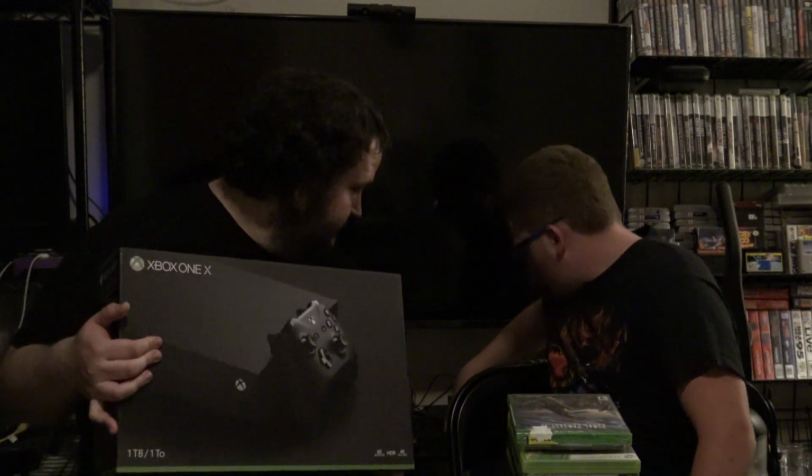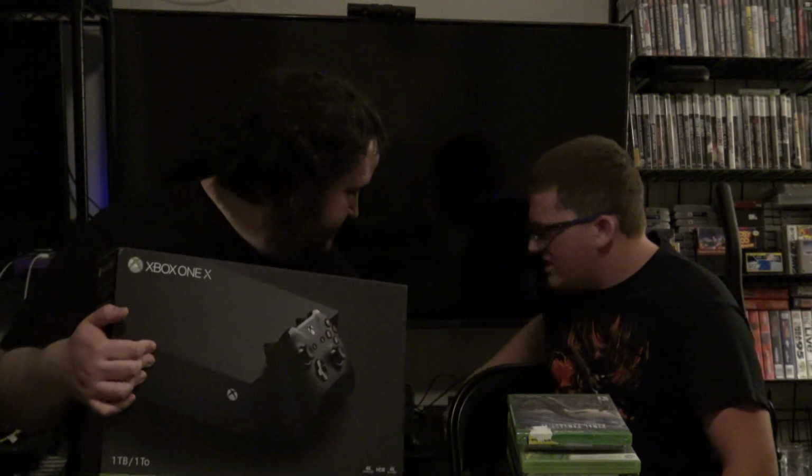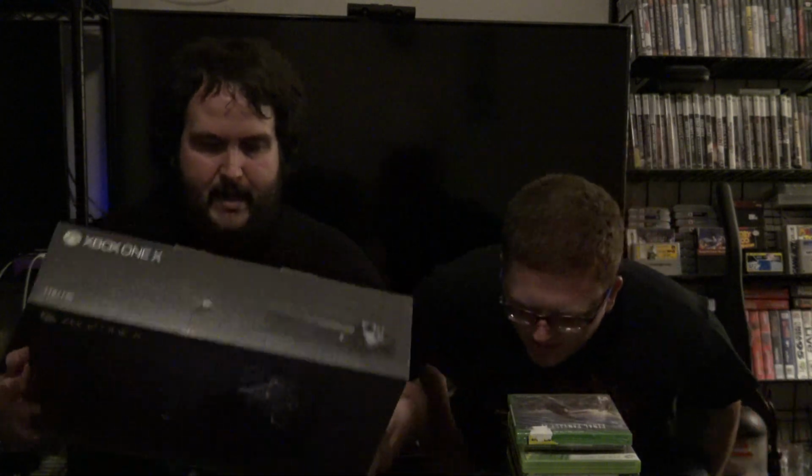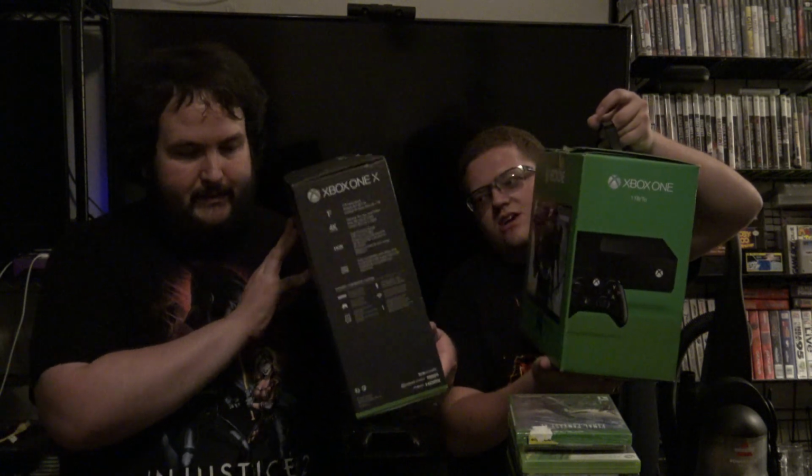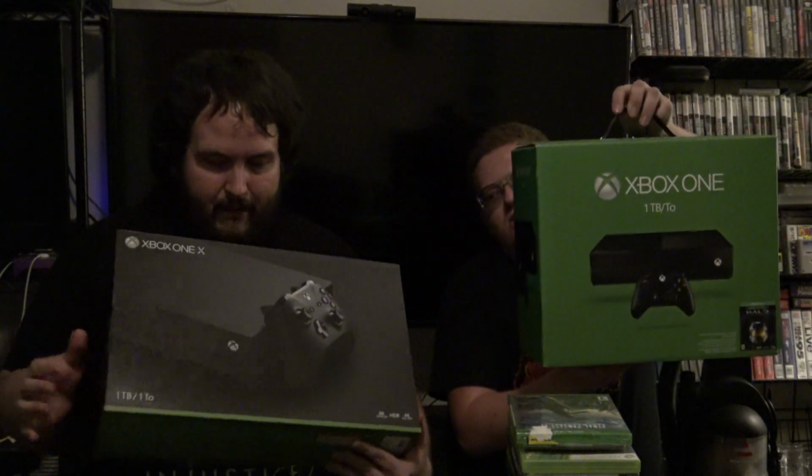But it's a pretty good console. I've had a really good time with it so far. It's 1 terabyte, and it's a lot smaller than the Xbox One. It's supposedly the smallest Xbox, so it takes up very little space, and it's got a cool design. You guys can't really see it, but it's behind me. The box is not as wide, but it's a little bit bigger. But yeah, I really enjoyed this.